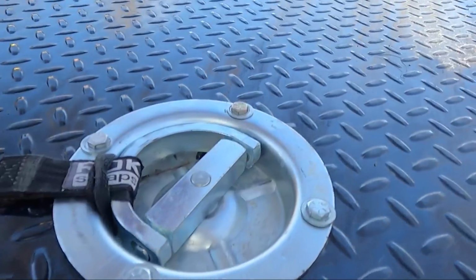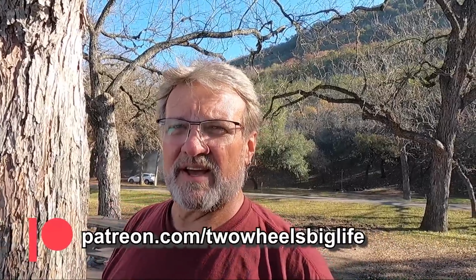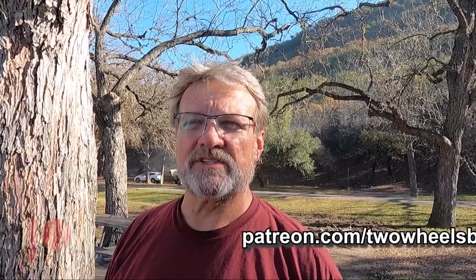I'd like to get it rhino coated. I also had them install those 6 pucks. Those are 10,000 pounds a piece, so I could carry all kinds of stuff. I could load this thing up with 10,000 pounds and pull 14,000, so it can pull just about anything. And it's a large enough vehicle to set it at cruise control and just go through those long interstate runs when we're trying to get to another area.